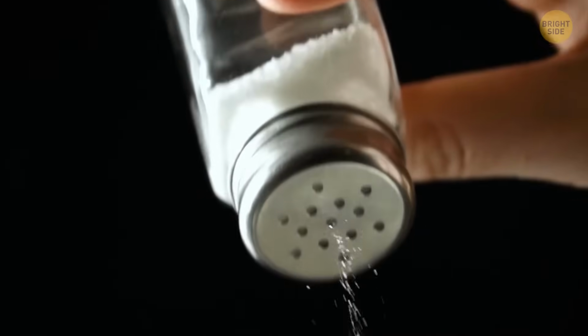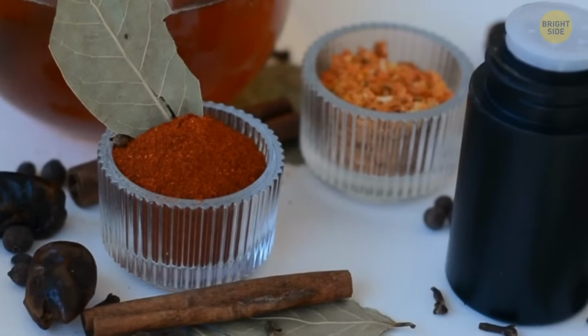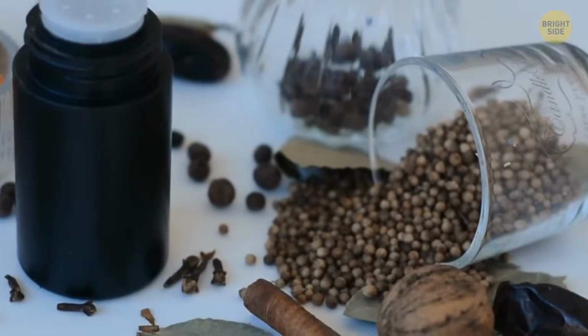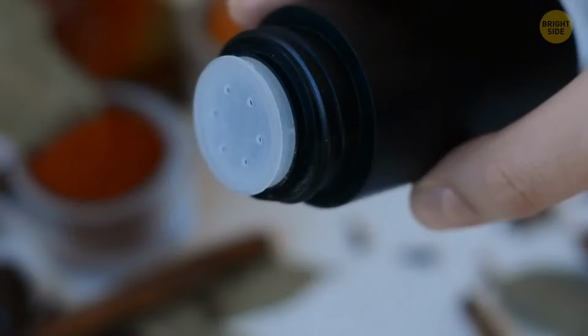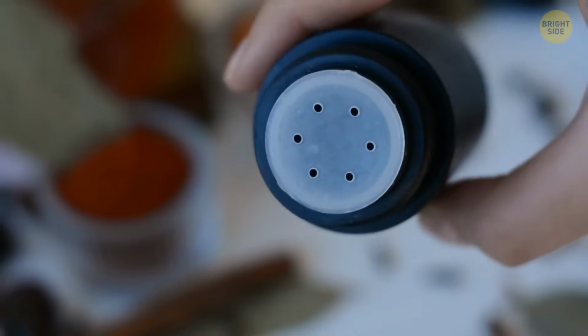Okay, I know it's in the name, but you really don't need to shake the seasoning shaker to get any product out. Don't believe me? Hey, you're not the only one. Go grab your favorite seasoning bottle out of your pantry. If it has one of those removable plastic caps, it's perfect for the experiment.